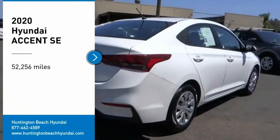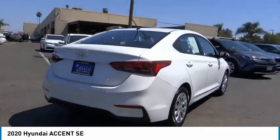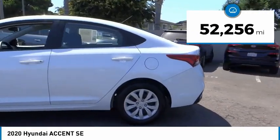Stop by and take a look at the 2020 Accent. Designed to keep you moving and leave boredom behind, the Hyundai Accent is affordable, fuel-efficient, and safe. A winning combination. This vehicle has less than 55,000 miles.